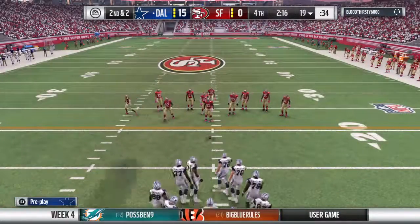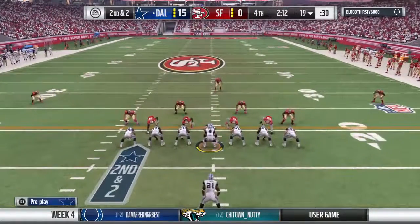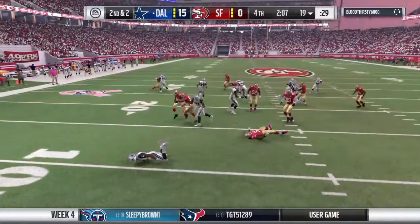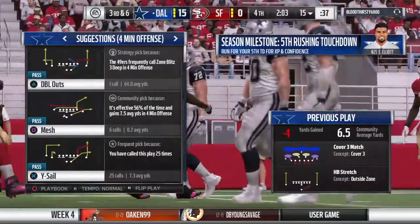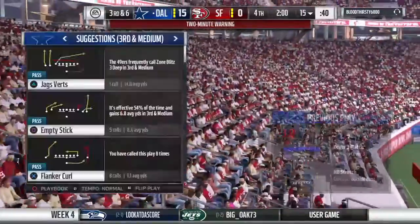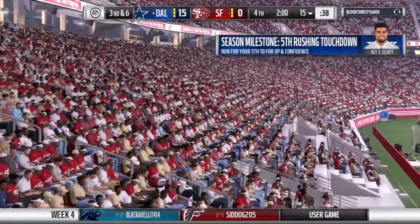Second down following the run. They lost 4 there, and it's 3rd down. Time for a break. We'll come back to wrap this one up after this.